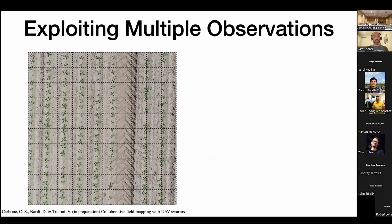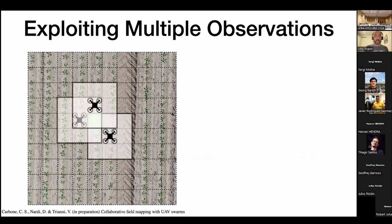So imagine now our field divided into cells, and each time a drone is flying over one area, it can observe one or more cells. So if this is our target cell that we want to observe, our drone can probably observe it from different points of view because it can position itself in different parts of the field. Every time we observe the same portion of the field, we obtain a slightly different perspective. And this can lead to discovering features that could not be accessible from one single perspective. And this can be done also by multiple drones that can observe in parallel the same area.